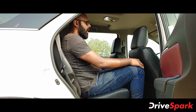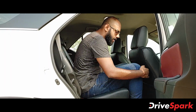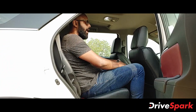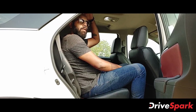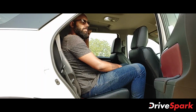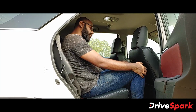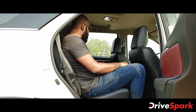Now we have the rear seat, and the front seat is adjusted according to my height, and you can see that the legroom is decent. It's not that bad. My feet are not touching the front seat, plus there is an ample amount of headroom over here. You also get a center armrest if you're 4 people traveling. There is space for 2 more behind, but I'll not go there because those seats are meant for children, or you have to keep your knees very up and sit in the 3rd row. But over here, if you're 4 people traveling, you can deploy this.